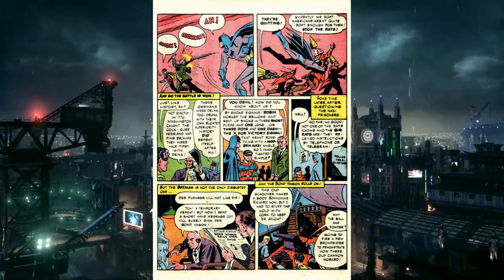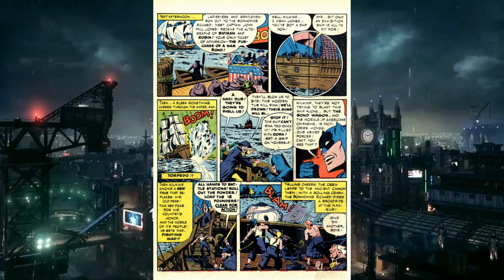Yeah, exactly. Anyway, on the good Bonhomme Richard, which is the name of the ship, they are loading real cannonballs into a real cannon. Yes. Okay. Anyway, so apparently you have to buy a war bond in order to get on a boat to get an autograph from Batman and Robin because, gotta continue to sell those war bonds. Keep hawking them. We need every last dollar from you.